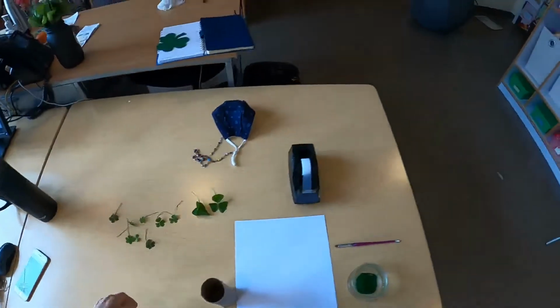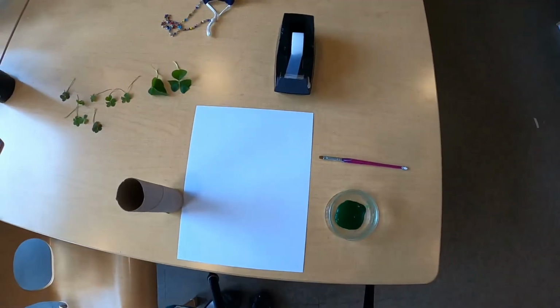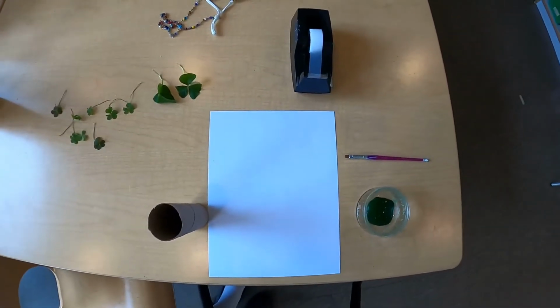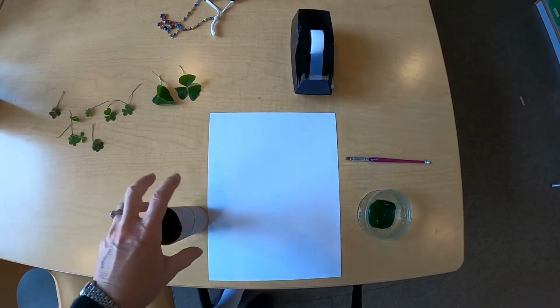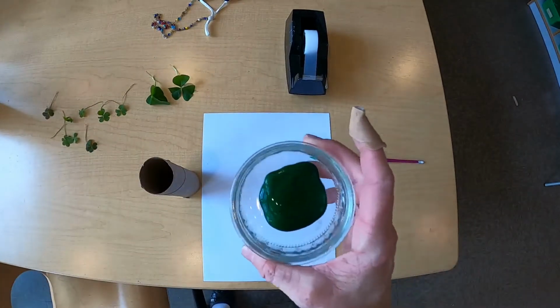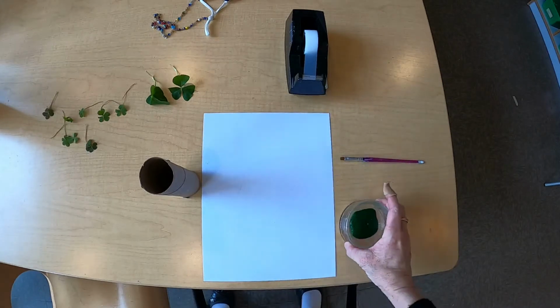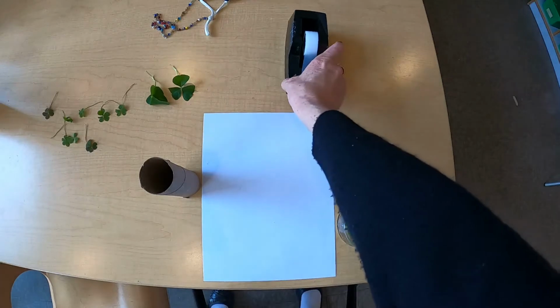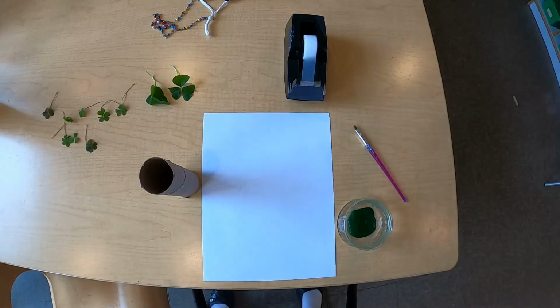Excellent. Now here's a fun way to make shamrocks for St. Patrick's Day. All you're going to need is a toilet paper roll, some green paint, a paintbrush, and some tape.